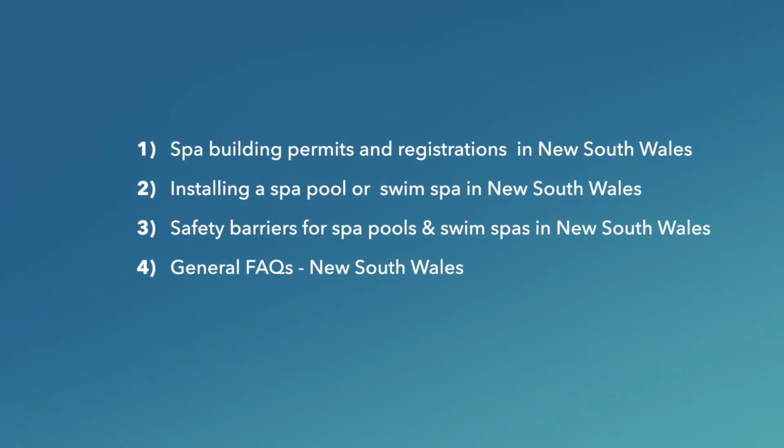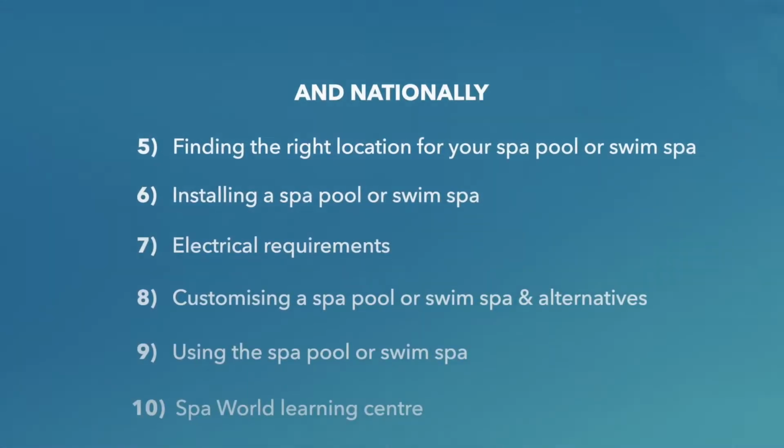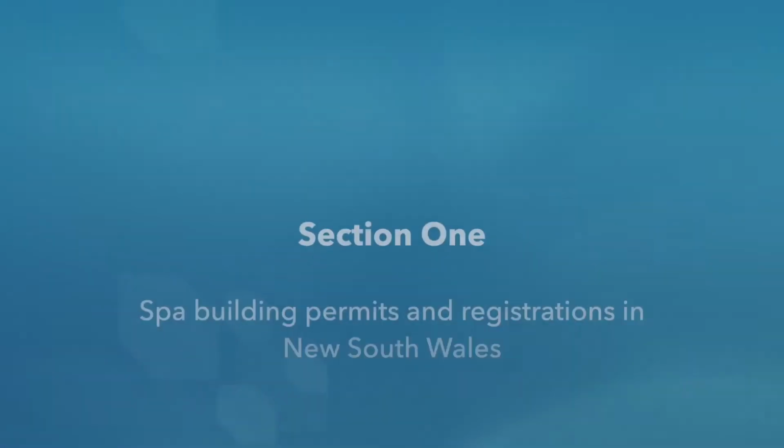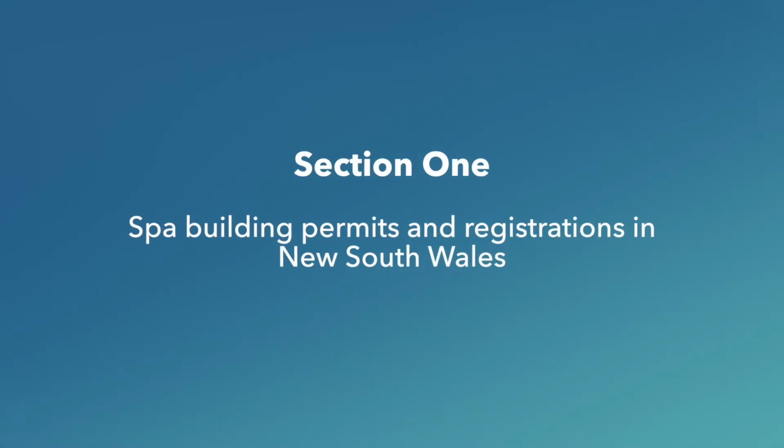In Australia, there are regulations specific to each state and regulations that are shared nationally. So to make it easier, I'll section this video into 10 parts. Spa building permits and registrations in New South Wales, installing a spa pool or swim spa in New South Wales, safety barriers for spa pools and swim spas in New South Wales, general frequently asked questions in New South Wales, and then going nationally, finding the right location for your spa pool or swim spa, installing a spa pool or swim spa, electrical requirements, customising a spa pool or swim spa and alternatives, using the spa and the Spa World Learning Centre.